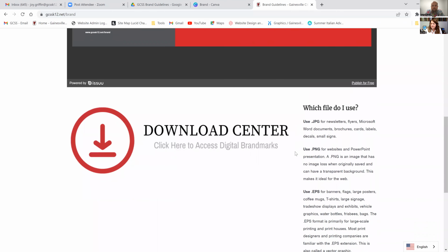We had to make it easy. So this download center is accessible to everyone in the world that has access to the interwebs. So this is on the internet. It's open and available to everyone. We also have just a simple guide here, because that's a question a lot of people will ask: how do I know which file type to use? So we just included here what the different file types are.